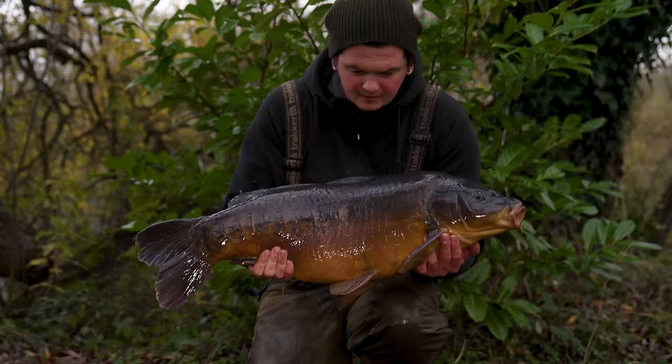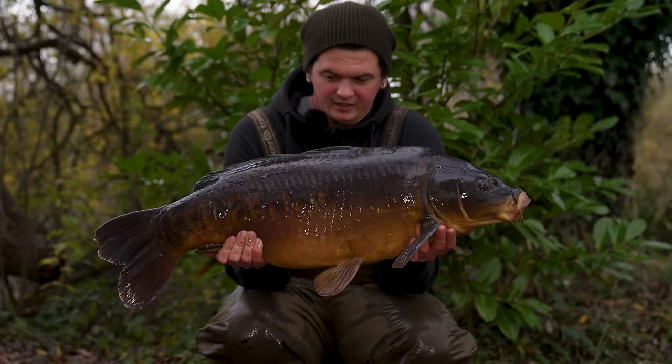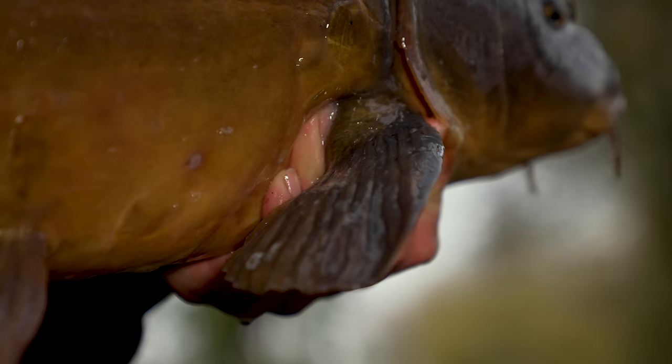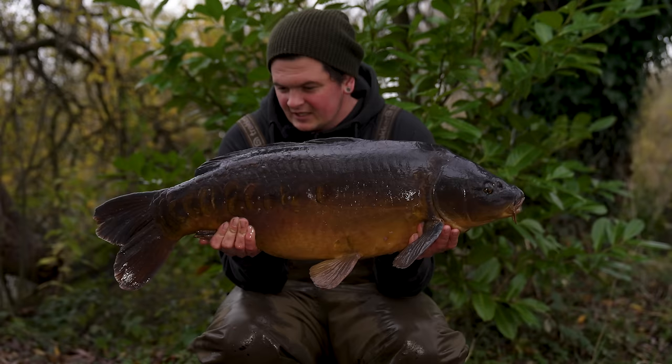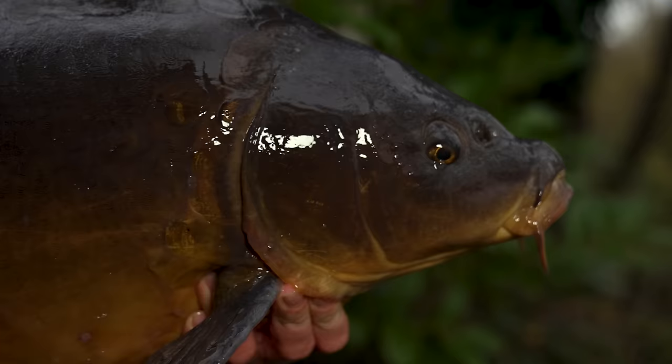Well, this has been a very productive morning for me. Three bites in very quick succession at around first light. This being one of two lovely mirrors. This one's just shy of 24 pound, so very, very pleased with this one. And I've got another one to show you yet. Brilliant.